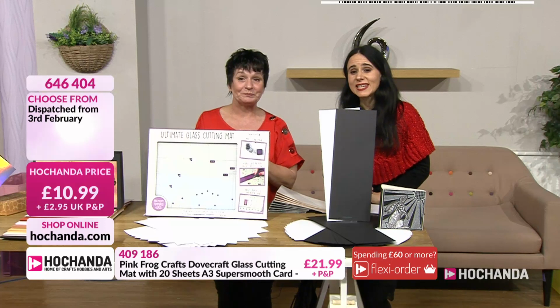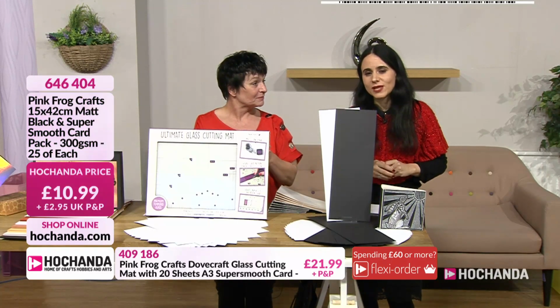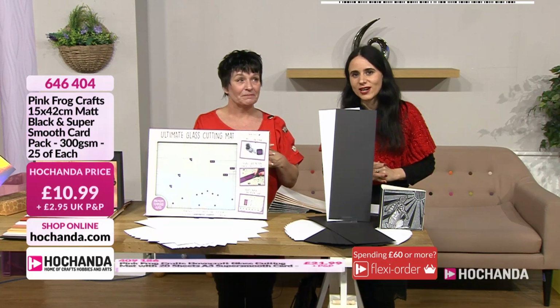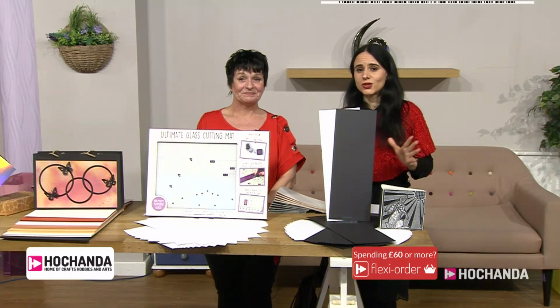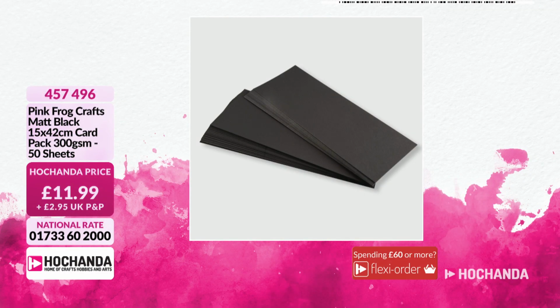Absolutely. £10.99 for a bundle that contains 50 in total, 25 of black and 25 of the white. 646404 is your item number. Now, if you want to just restock or just go for the black on its own, we have a bundle of 50 sheets of just the black. They are the beautiful 300 GSM quality, as well as the 15 by 42 centimeters. £11.99 is your price for them.